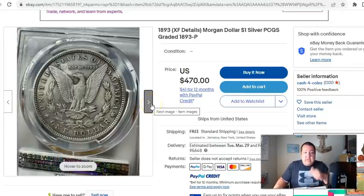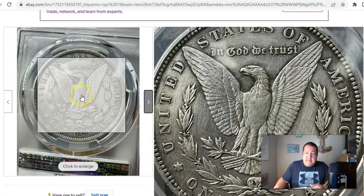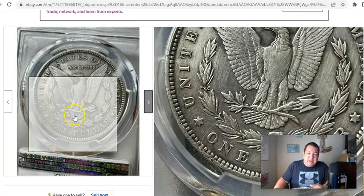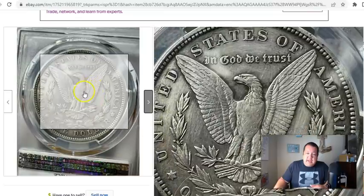Now, this is a really great picture right here. The reverse of this coin exhibits some pretty heavy polishing marks. Not so much polishing, but you can see the fine hairlines.